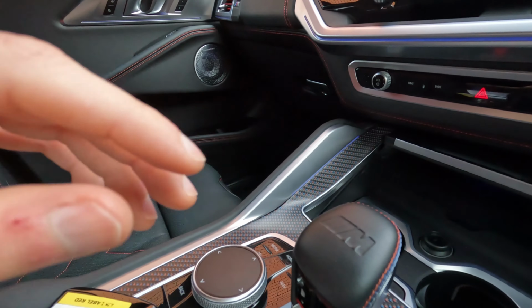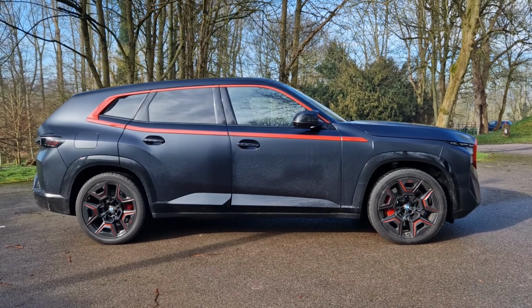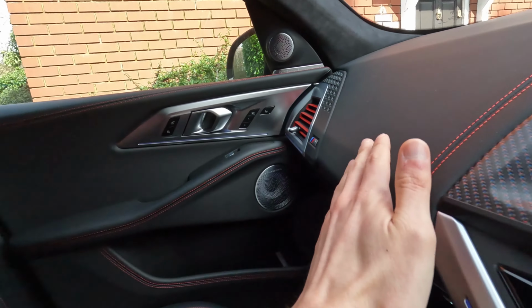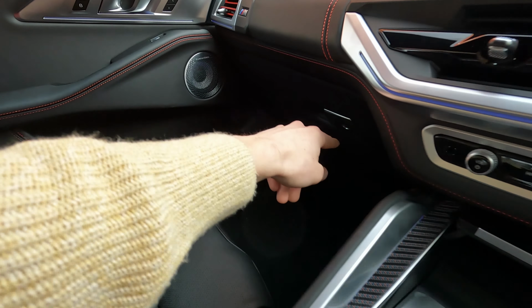Let's talk about the quality and touch and finish. It's very high. Now I should stress, and I've been told this, that this is a pre-production model because this is one of the first ones that came to the UK, but fit and finish is pretty special. You've got all these leather stitching touches, the cool little red vents as well, and obviously you can lock that.